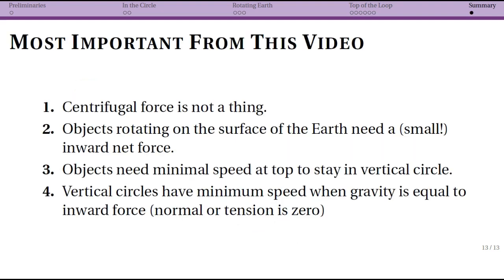To summarize all of these mind-bending things I've presented: first, centrifugal force is not a thing. Again, it's a fictitious force, it's bad, it points towards the outside, it's not a thing. You shouldn't ever use it in my class other than to say it's not a thing. Objects rotating on the surface of the Earth actually need a small inward net force, and that force would change the apparent weight of the object at the equator, but doesn't appear at the North Pole.